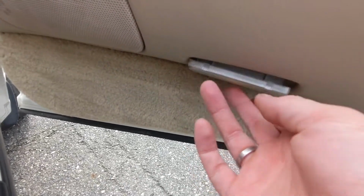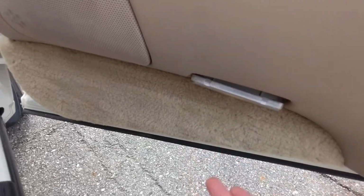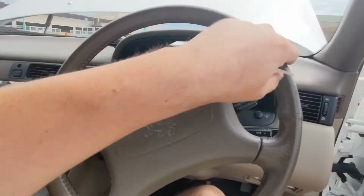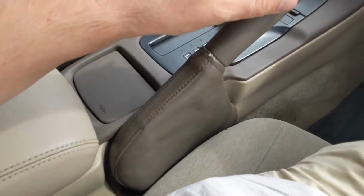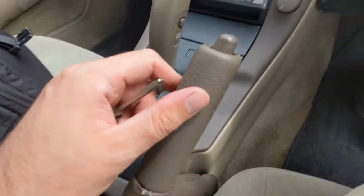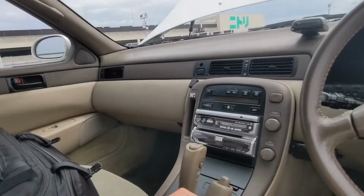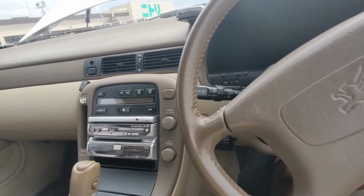Definitely the coolest one. Here you can see that the light needs to be fixed, adjusted, to make sure it doesn't come out anymore. Steering wheel is in good condition, which is normal for the mileage. Leather of the handbrake, same. A little bit dirty. The whole car could use a detailing. That would definitely make it look much nicer and a lot better.